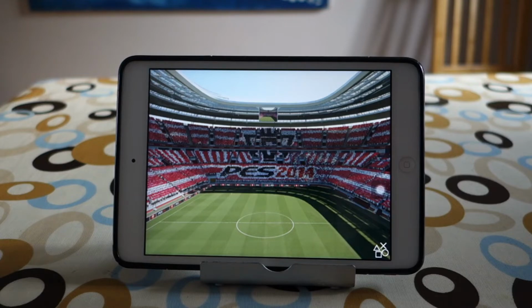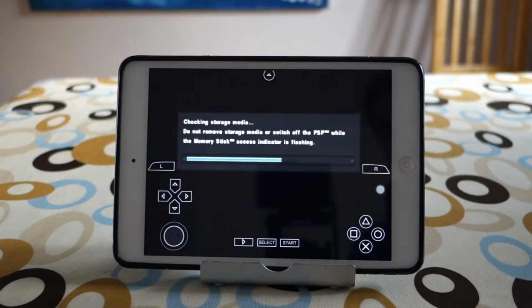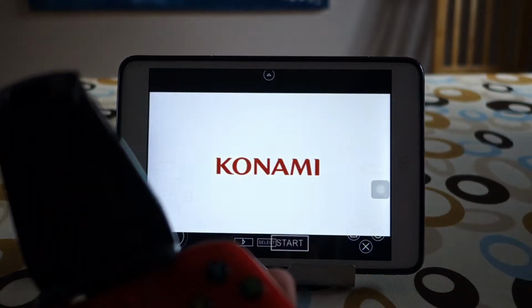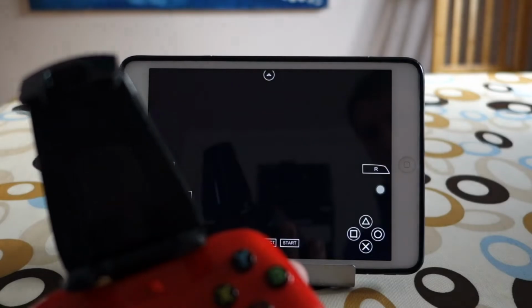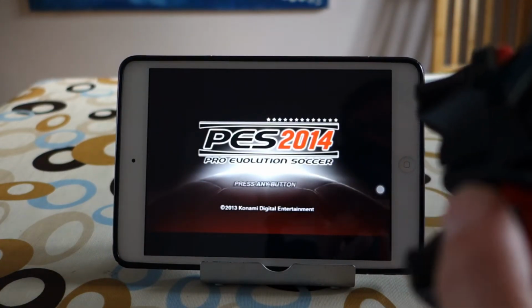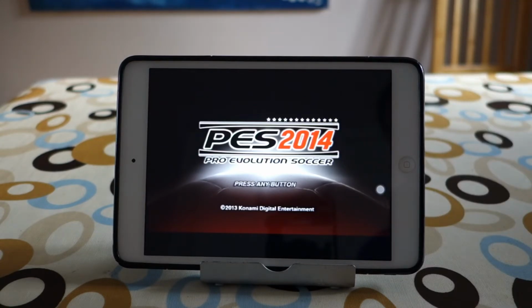So let's start PES 2014. Now I'm at a bit of a funny angle for this, so it's not going to be the ideal thing to play. You can see the overlays come on, and I've set up the right stick to do start and select. You can see that, so left is select, right is start. All the rest, well, these two seem to do the same thing, the trigger and the buttons. So let's get into the game.